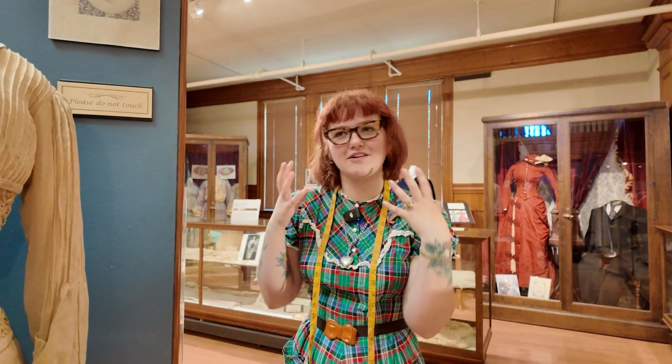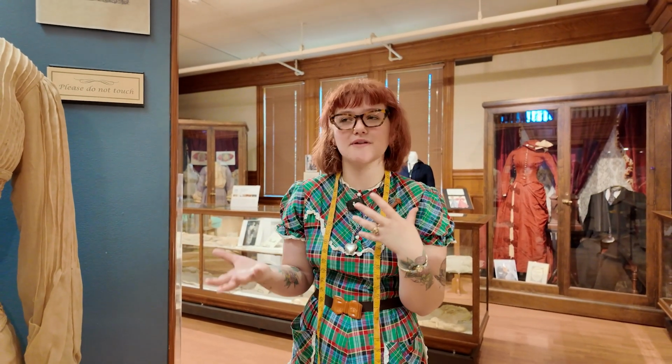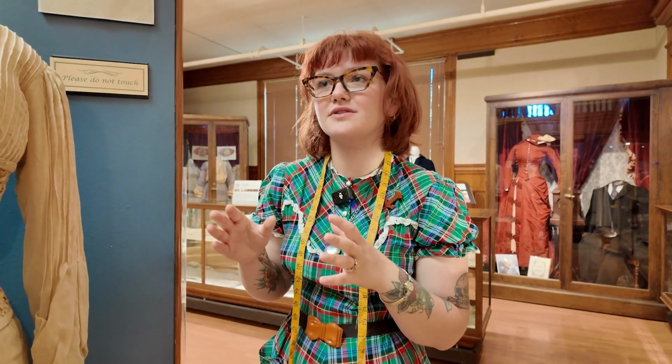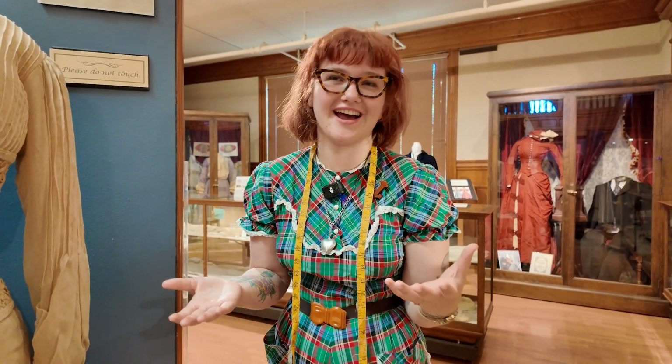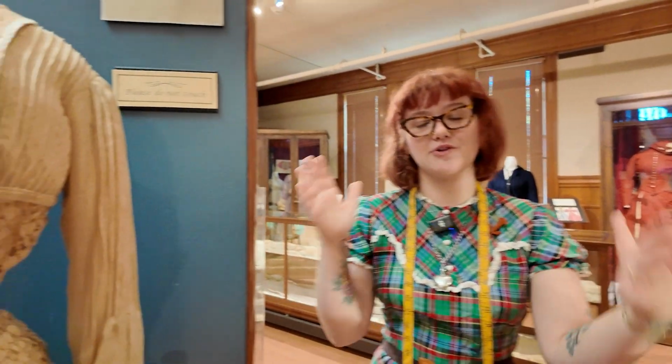It's surprising the knowledge of human anatomy you have to have to build a mannequin. So I am one of the people who helps build mannequins. I volunteer with Solange, who is the collections manager, who is incredible and very knowledgeable. We're very lucky to have her. When we're building a mannequin for the museum, we take conservation grade foam blocks and we glue them together.